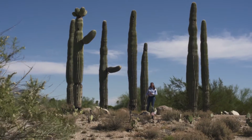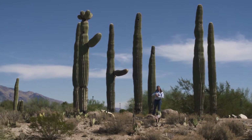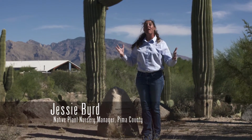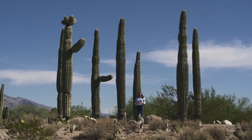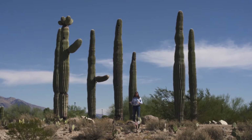Saguaro Henge is one of the first spaces that was in Prickly Park. It was here before we ever started Prickly Park. It was designed by Rho B Party, who was the landscape architect for the county, and it was a symbol for his mother, who was an educator, and so he was the one who put these saguaros in this circle originally. And when we first started to develop Prickly Park, it was really the only thing that was out here.